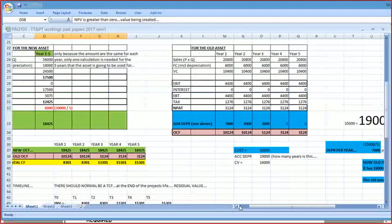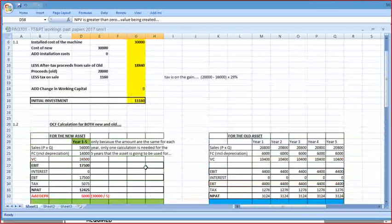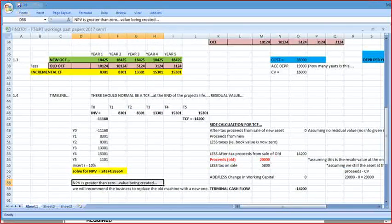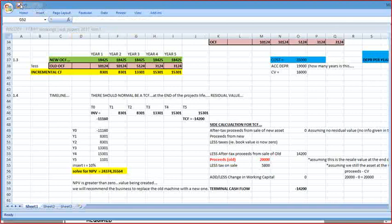Does that make sense? Yes. Okay, and that's what you're looking at here. Right, and that was 1.4. Makes sense? Yeah. All right, and that was the long question. That was the tough one.